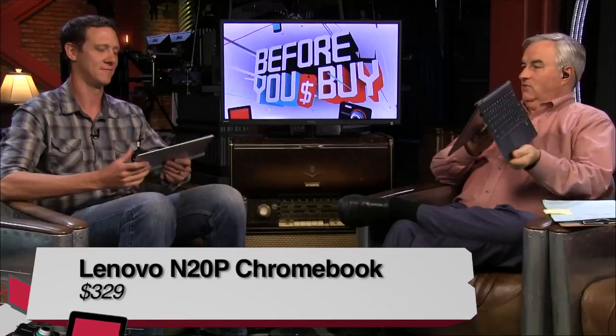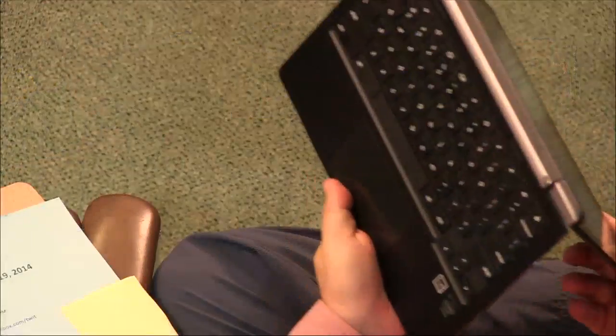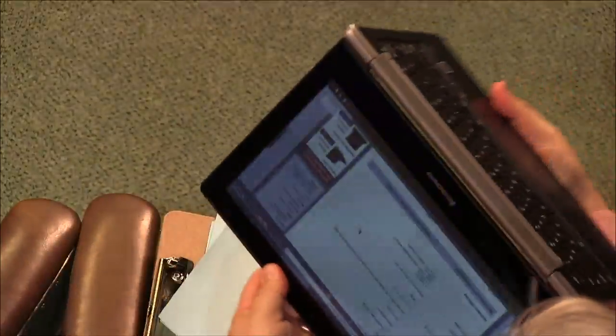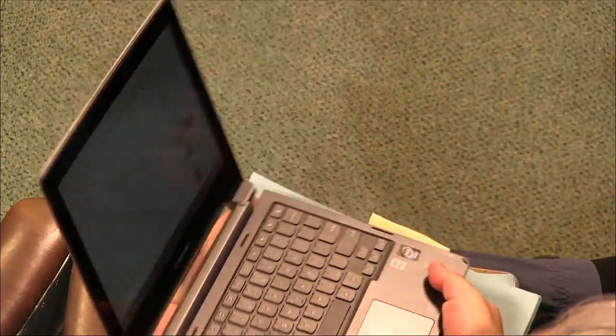This is also a Lenovo. This is their new Chromebook, and like Lenovo has been known for, the Yoga is famous for being bendy. This one doesn't go all the way over. It only goes to here, but the idea is this would be a stand mode. And when you do this, of course, it flips around so the orientation is right for the screen. You see how it flips upside down? So that's kind of neat. And then you get a real keyboard.